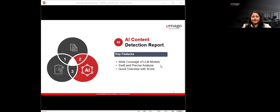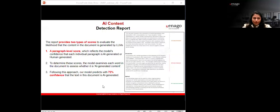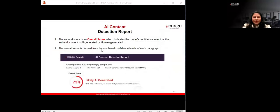Okay, so I'll show you the report. Overall, I'm showing you the key features first. The report provides two types of scores. One is a paragraph level score, which reflects the model's confidence that each individual paragraph is AI generated or not. Following this approach, the model predicts the overall document score, that is, the likely index of AI generated text in the overall document.